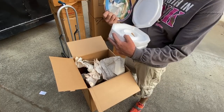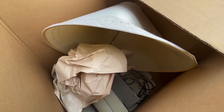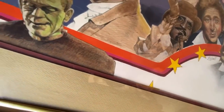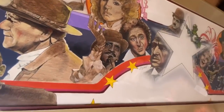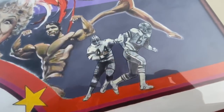Boston Red Sox. Oh, the bat broke. This is what we're looking at right here. Wow. You know what? That actually looks like some type of painting, to be honest with you. Interesting. Let me look at this a little more. I can see that it's been colored and highlighted. You can see right there, that's not a print. Interesting.